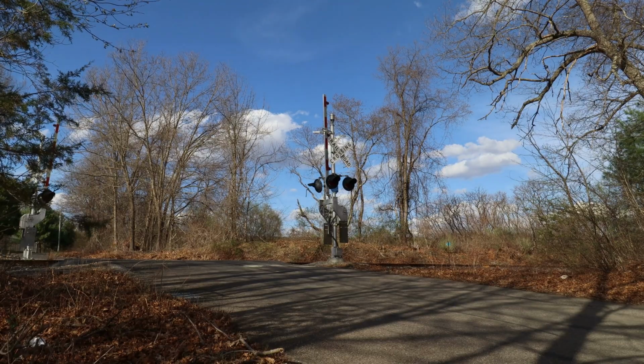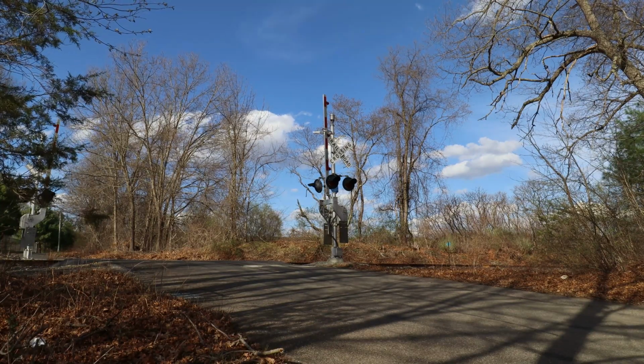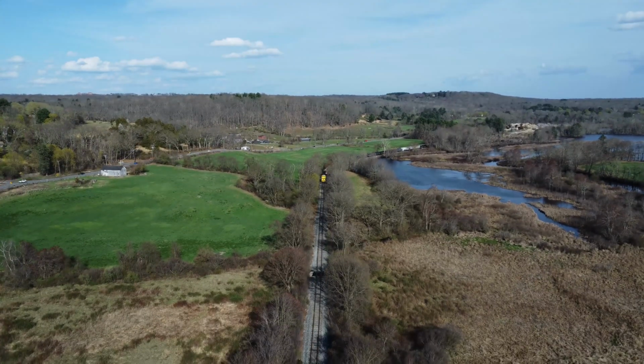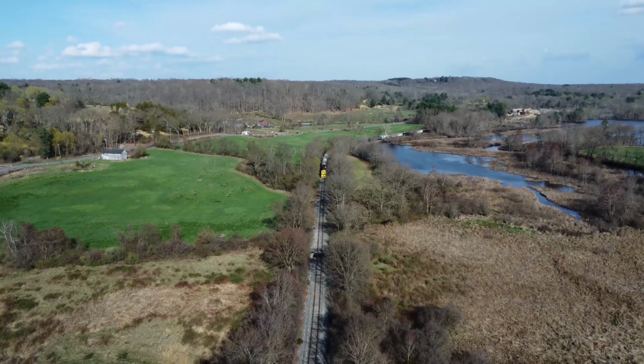The next train I saw was a few weeks later. I had heard a train leave Willimantic over the radio, and so headed to River Park in Mansfield, Connecticut to catch the train. After a long wait, I finally caught a glimpse of the train on my drone's monitor, and soon 608 was quickly approaching River Park.